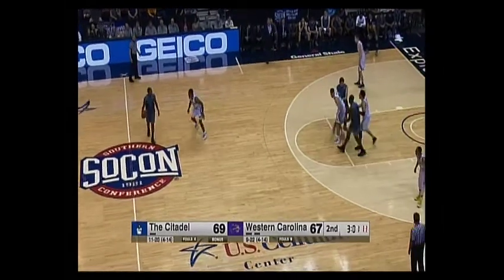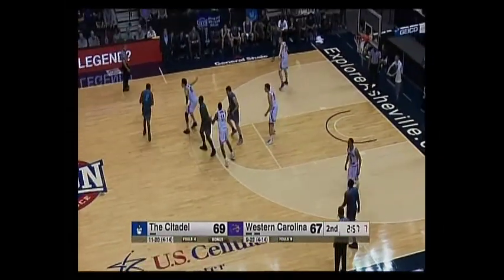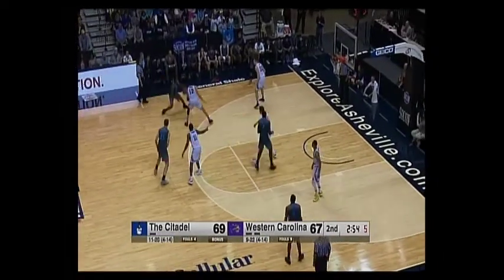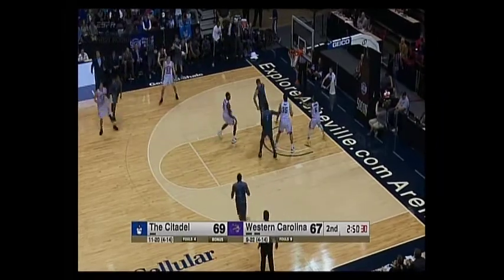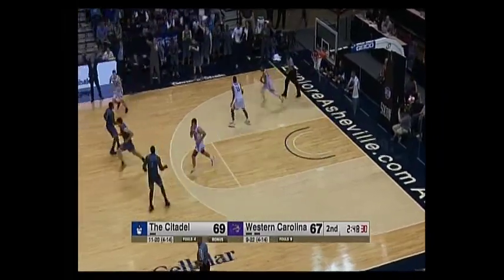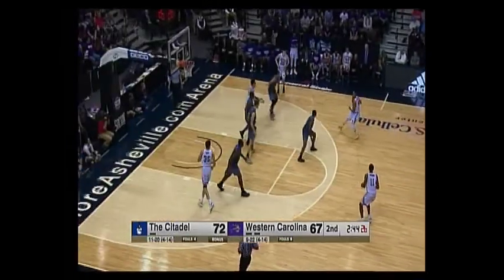So trying to get a breath, maybe trying to use some clock. It is a 2-point lead. Parks out high. And this is pretty much going to be the Devin Parks show. Fadeaway 3. Just when Western was feeling good about being back within 2, Devin Parks happens.